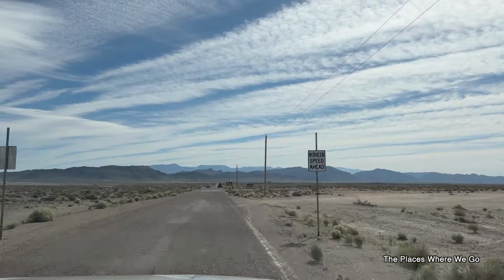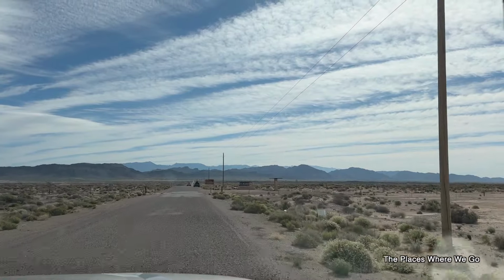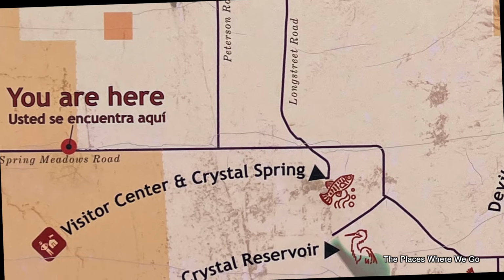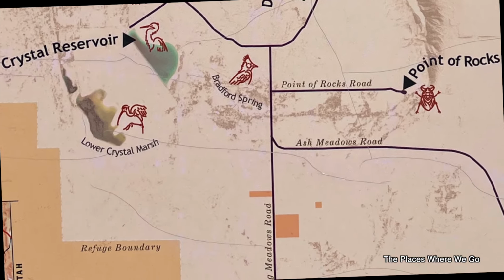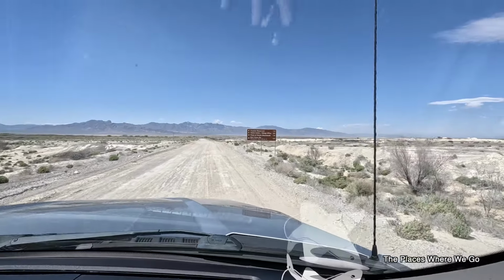So the drive into Ash Meadows, you turn off of the main highway, and then I think for a little bit you find yourself on a more gravel road, and at times as you wander through this place, you're going to also be driving through some dirt roads. It's a pretty vast area, and the way this place works is after you get to the visitor center, you hop in your car and drive to various points throughout the refuge.